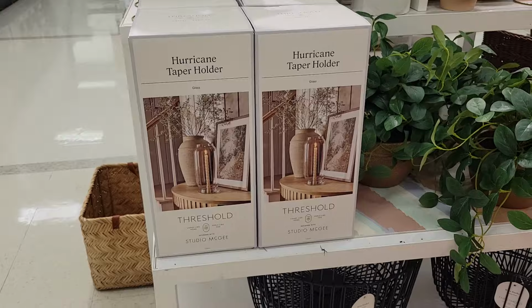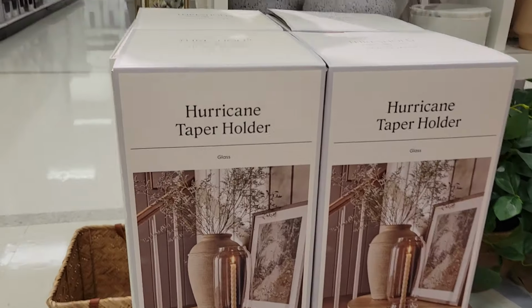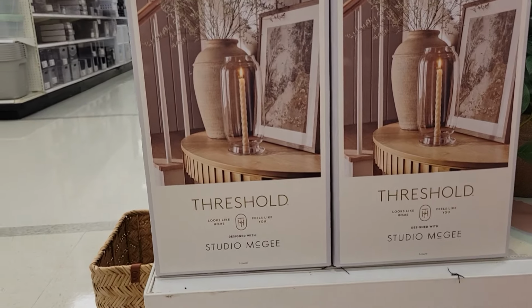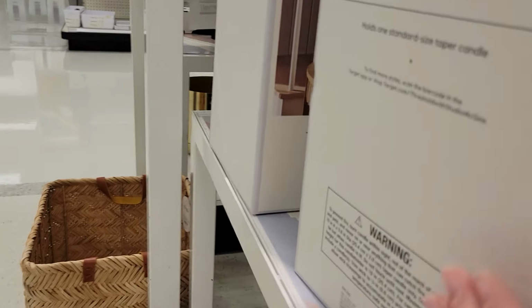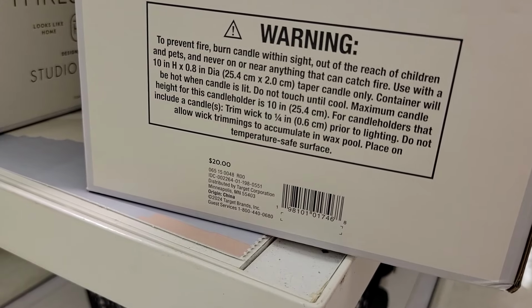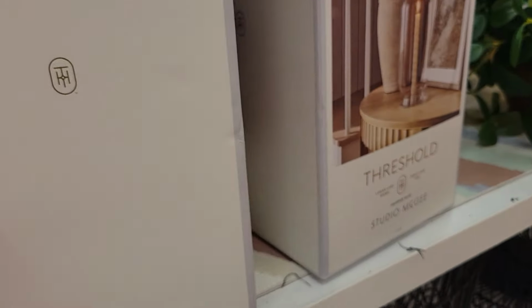That huge lamp is $90, and then here's the hurricane taper candle holder. I'm thinking about picking it up because the more I look at it, the more I like it, and I wasn't expecting to want this item, but I think one of those spiral candles will look really nice in there. It's $20 and it is glass.